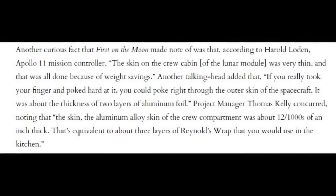Exhibit 11, the tinfoil thin lander. According to McGowan, another curious fact that First on the Moon made note of was that, according to Harold Loden, Apollo 11 mission controller, the skin on the crew cabin of the lunar module was very thin, and that was all done because of weight savings.